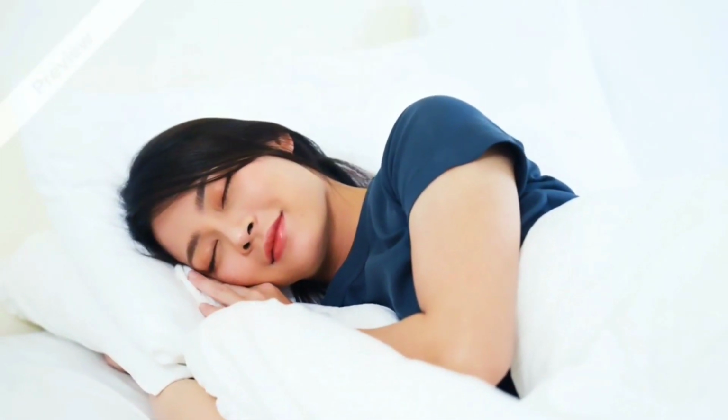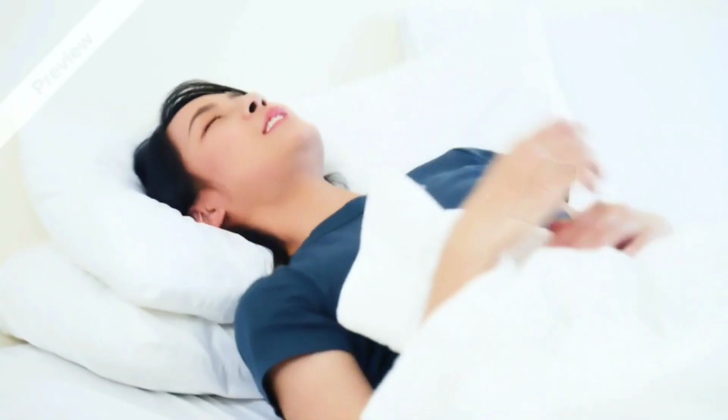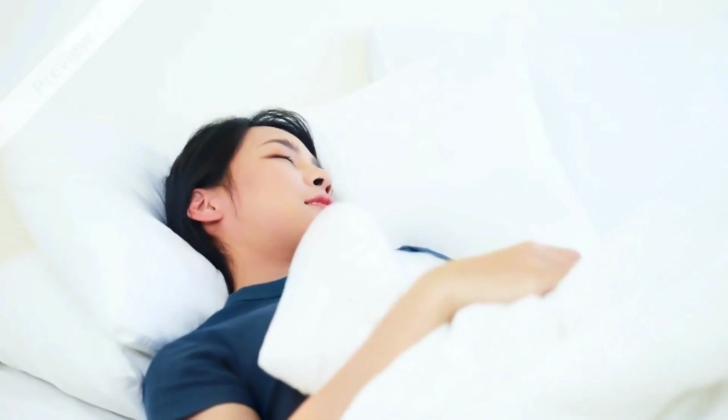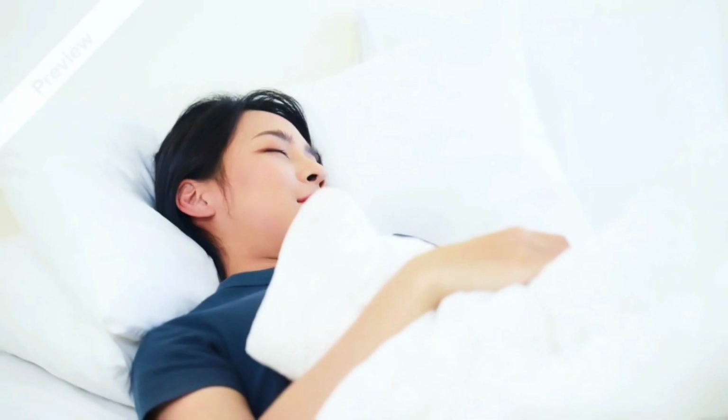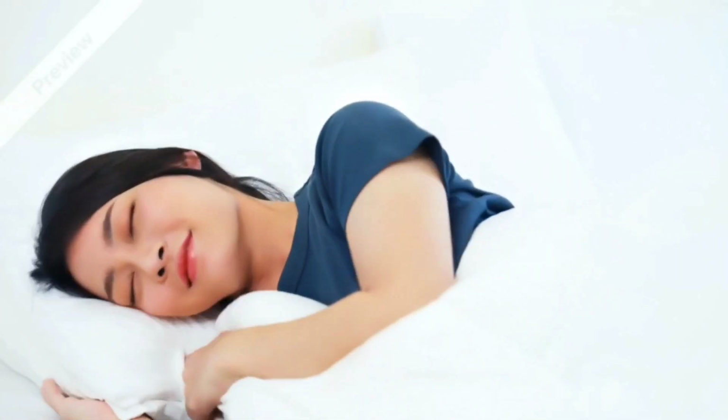How to use. Warm the castor oil and soak the clean cloth. Do not make it dripping wet. Place it over your lower abdomen, cover it with the other cloth. Before placing the hot water bag over it, leave it on and get some refreshing sleep.